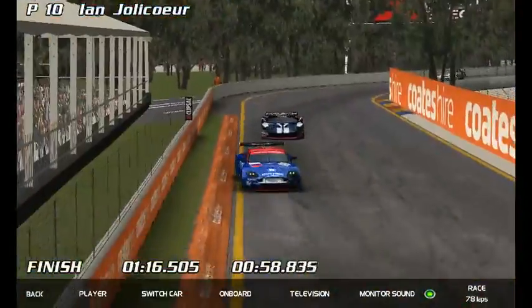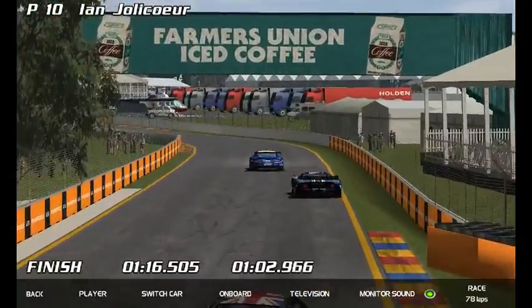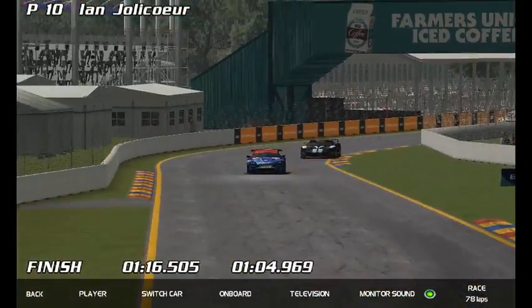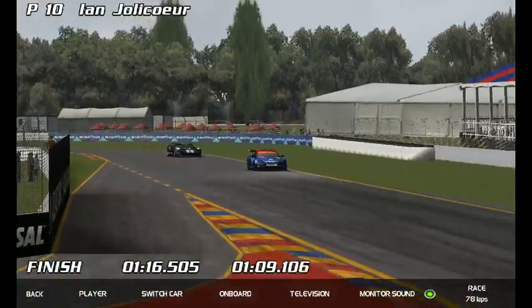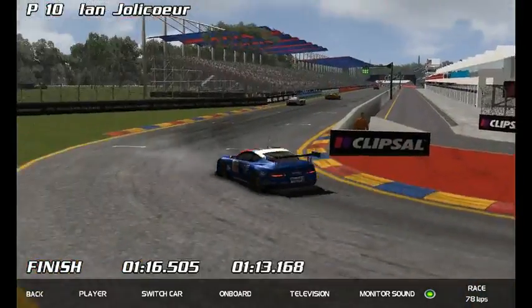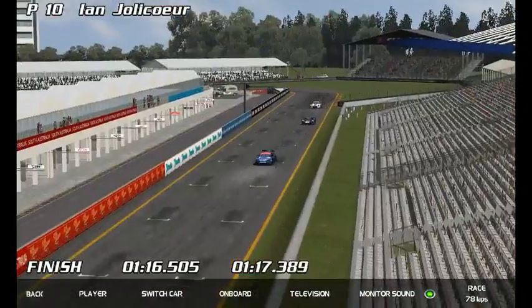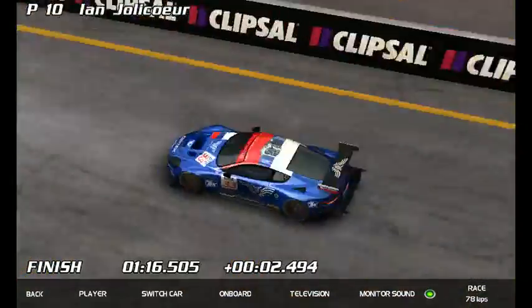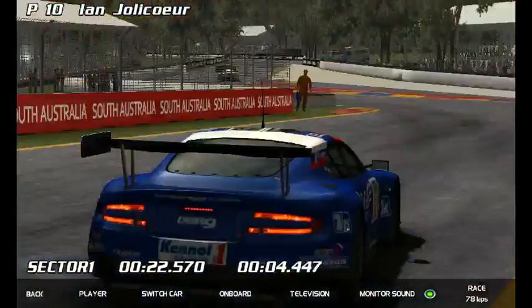Interestingly enough, Mr. 20-minute practice, who can typically just jump on a track and be competitive right out of the box, here tonight the street circuit seems to be showing that she holds no favorites. Now, still, he's running in 10th position, so let's keep it all in perspective here. Yep, he's still in the top 10.